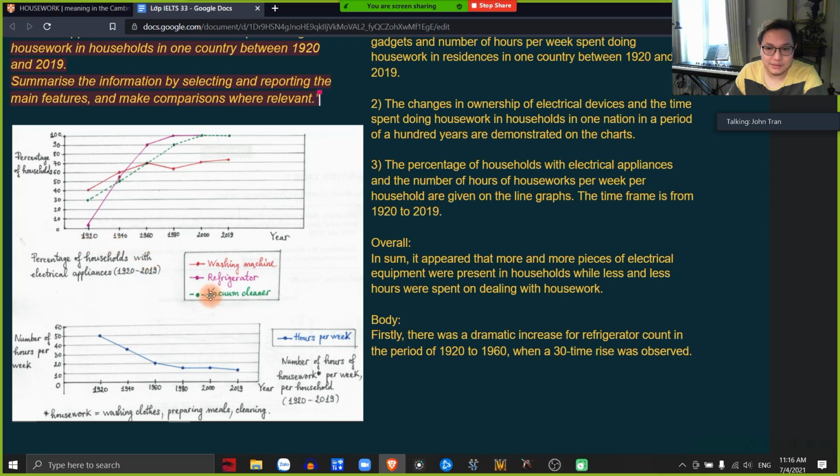Okay. Now, that is about washing machine, and then I can mention that this one is increasing slowly and then remain unchanged. Followed by, được theo sau bởi một cái gì đó, được theo sau nha. Followed by a slow increase, and reach a plateau of 100% by 1980.